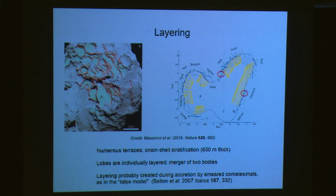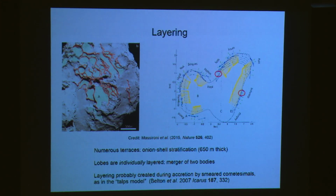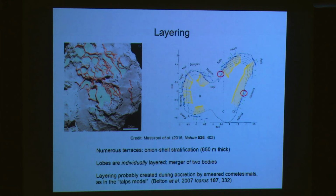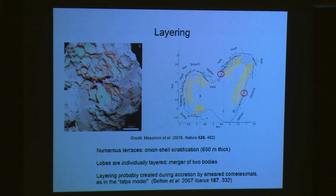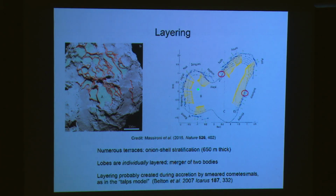One of the things that my colleagues have tried to do is to really understand how these layers are being oriented in space. So my colleagues have been basically fitting planes to a lot of these flat surfaces that you see all over the object, and connect flat surfaces that are visible in very different parts of the comet surface. And the model that they have come up with is that these are really surface expressions of onion-like shells. So you can imagine that there is a continuous shell that goes around the entire comet, and there is layer upon layer, and then when the surface is eroded, these layers become visible.